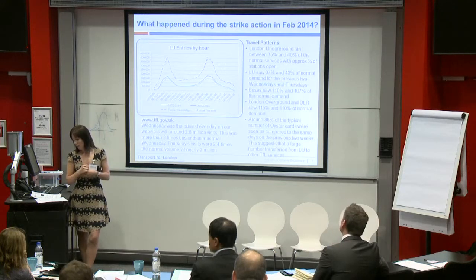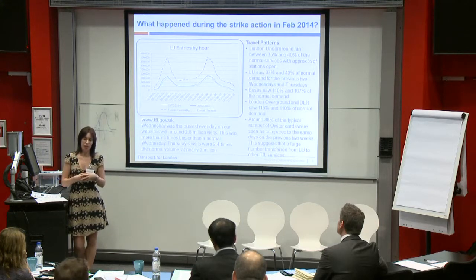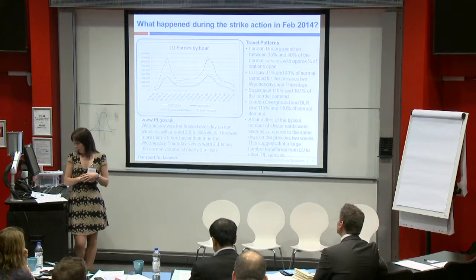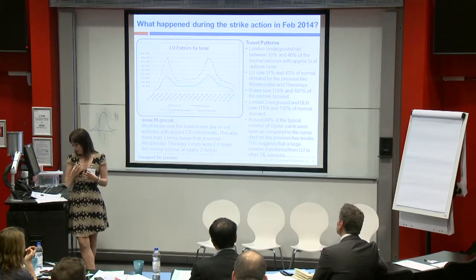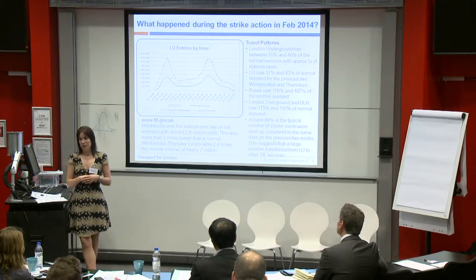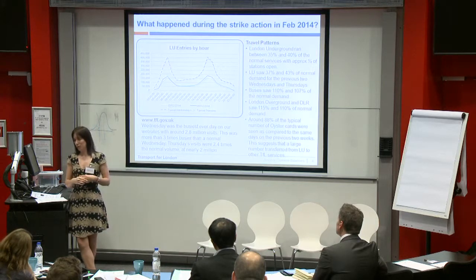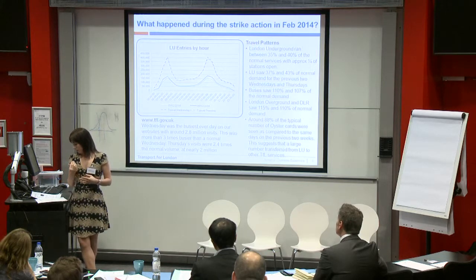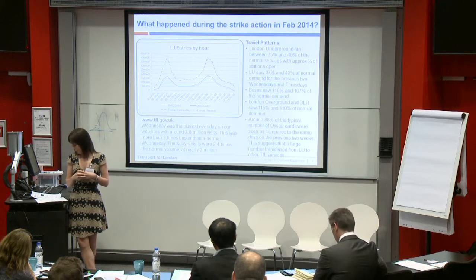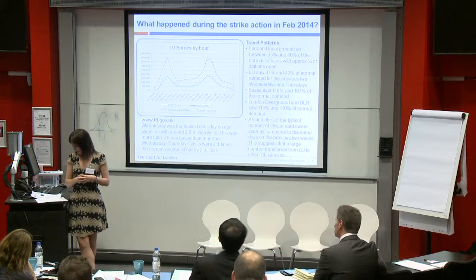To try and improve the way people were travelling around London during the strike, TfL published real-time information about what services were running on their website and their Twitter feeds. And we found that actually the Wednesday of the strike, so the first strike day, was the busiest ever day on the TfL website, with 2.8 million hits, which is about 3 times more than normal. There was still very high website usage on the Thursday, but not as high as on Wednesday.